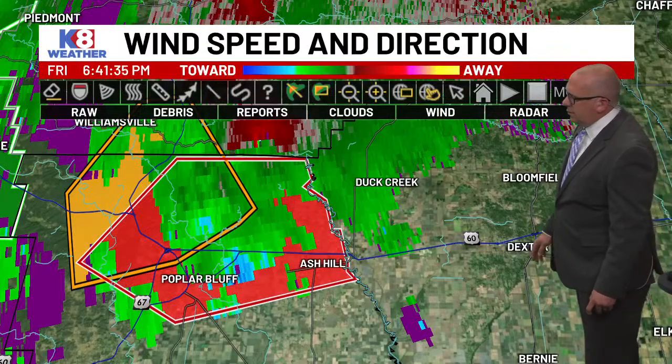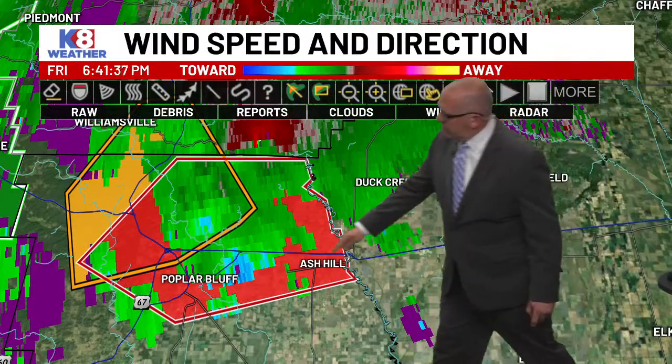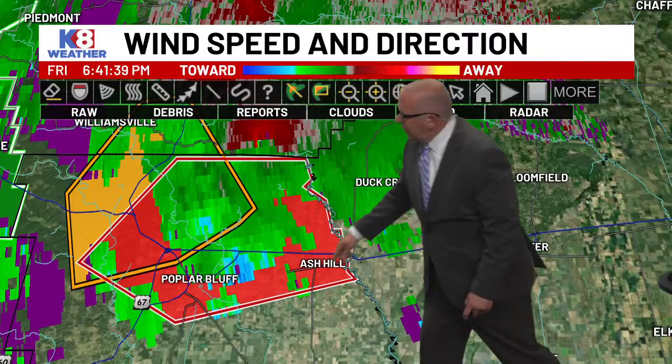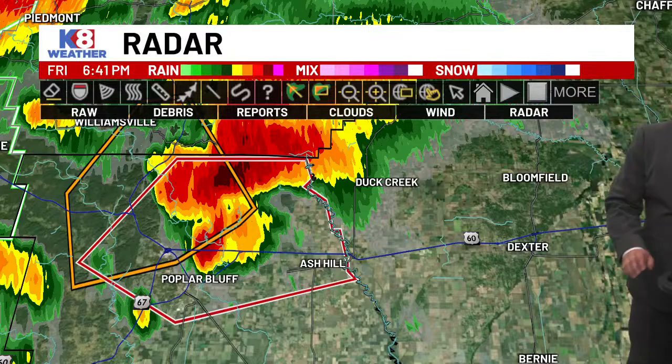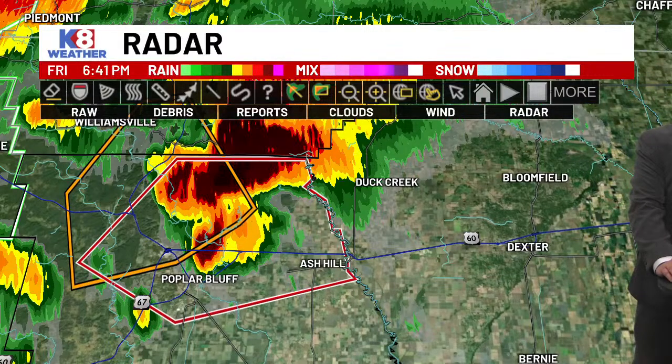Okay, there it is. If there's something there, it's up in this area, but it just doesn't look that impressive. I mean, we have eyes on it, so I'm sure if there were a tornado, they would immediately tell us, and they're not yet. Yes. Still a strong storm nonetheless. Yep. So we're still watching that.